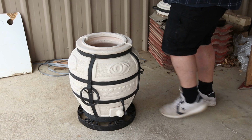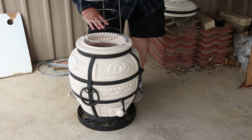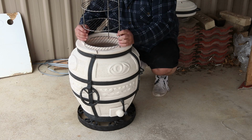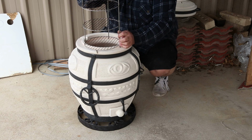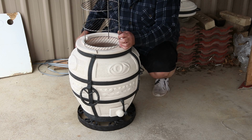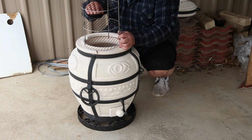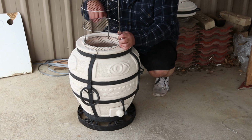This is really cool. This is like your baking tray. You put your food on there. You can actually put little pizzas on there. You can bake pizzas in this oven. You can put chooks on there and bake a chook, a small chook. You can bake whatever you like. You can put fish on there. But this is how I'll cook fish when I cook fish in here. You can put fish on there.